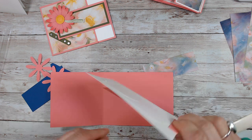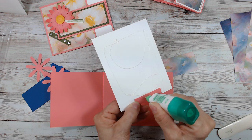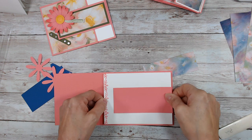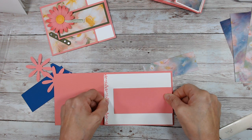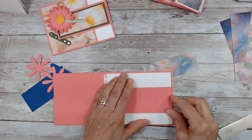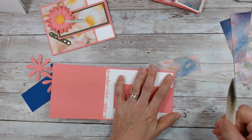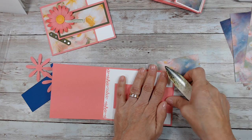Now we're going to put that on the, you want to put back glue on this tab here too, because that's where it's going to get the pressure, the pull and tug and pull. We're going to put that right here. Even if it's not right in the center, whoopee, right? Who's measuring here?